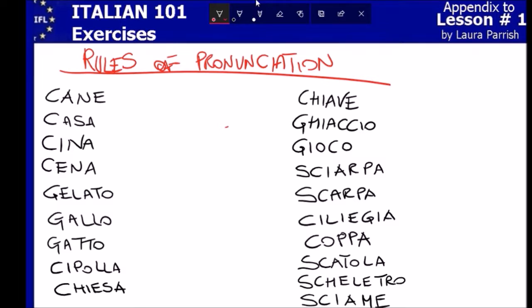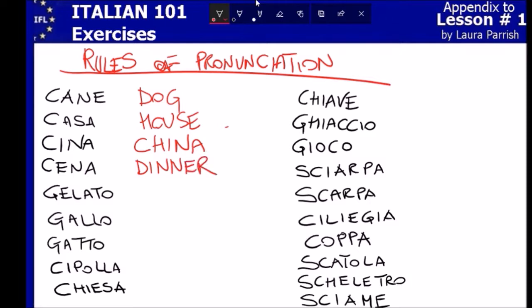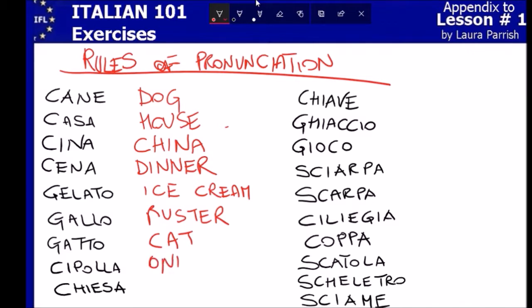Okay, so let's just proceed to translate. You know that, right? You know it pretty well. This is house. This is China, right? It is the country of China. Cena is dinner. In Italian we say cena is dinner. Gelato, everybody knows that. Gelato is ice cream. Gallo is a rooster. Gatto, cat. Cipolla, onion. Chiesa, church.